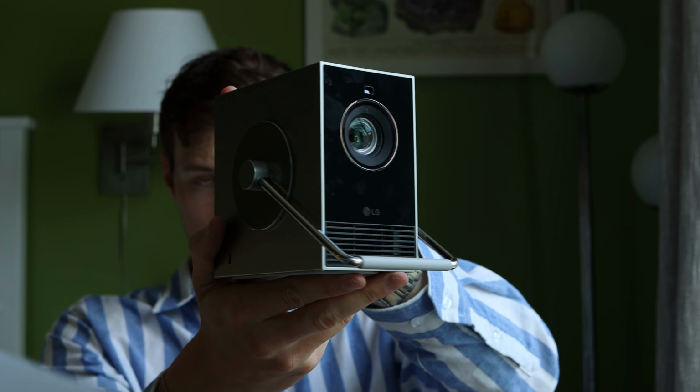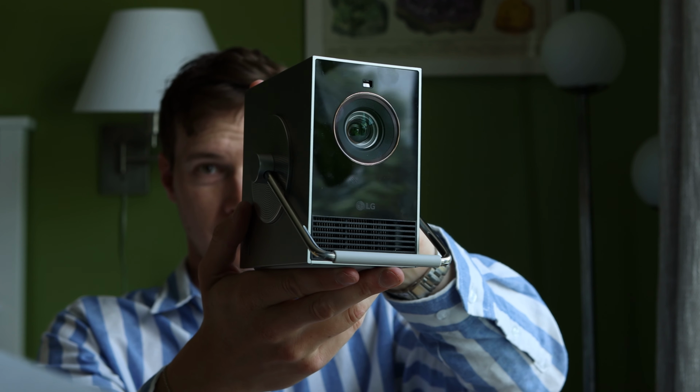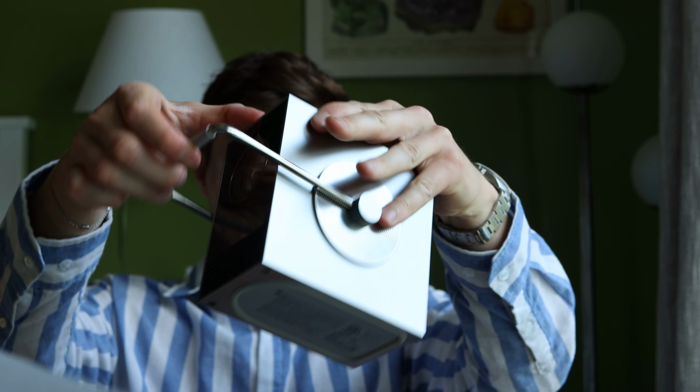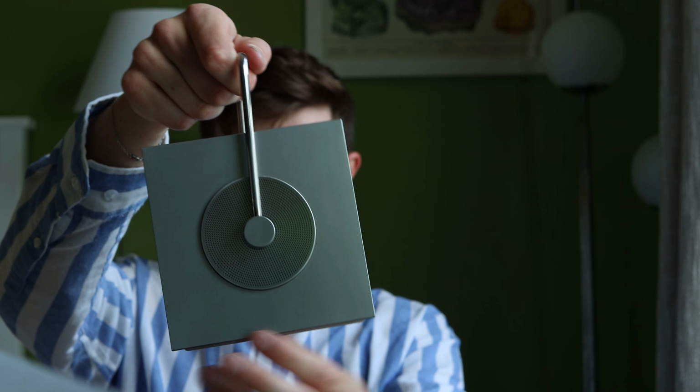So I could run audio to a soundbar because I always say with TVs, don't spend at least some amount of money on a soundbar. Any cheap soundbar is going to be better than the built-in speakers on a TV. The same goes for this. This is way smaller than a TV, so it's no surprise that you're going to have a much better experience if you get a soundbar. So using a soundbar with this made a huge difference.